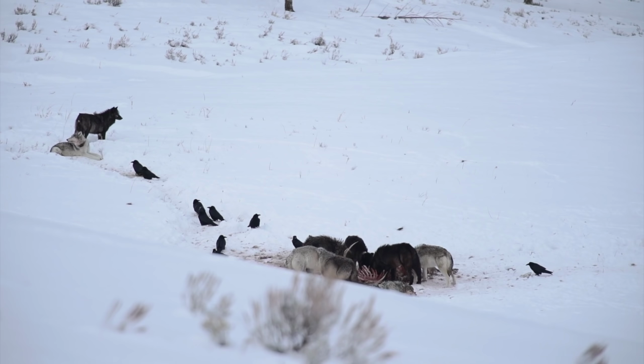So too bad we didn't get here early in the morning and see the actual takedown of the elk, because I think that would have blown my mind. But being able to see the wolves and the coyotes is pretty cool too, right? Yeah, that's cool. Oh man, I'm cold.